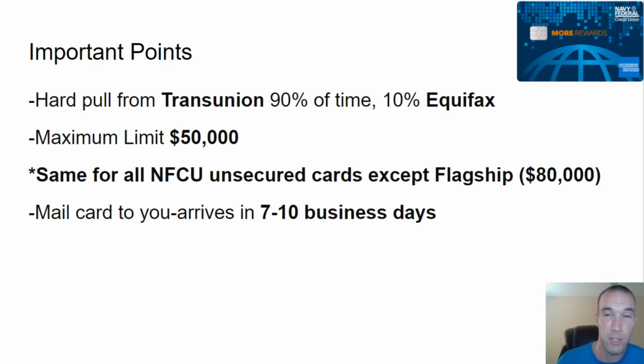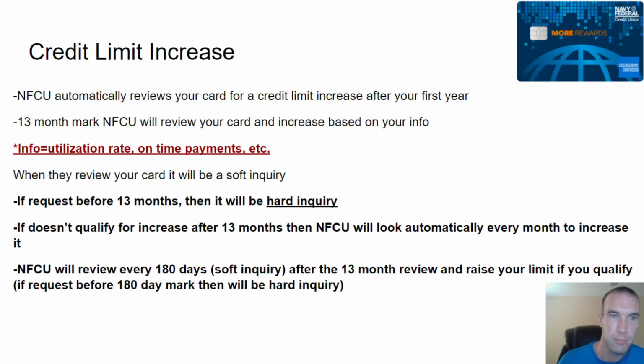The maximum limit for this card is $50,000. Keep in mind, that is the same for all Navy Federal's unsecured cards, except for the flagship card, whose maximum limit is $80,000. They will mail you the card and it should arrive in about 7 to 10 business days if you are approved after you go through the application process.